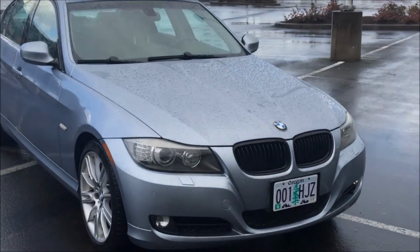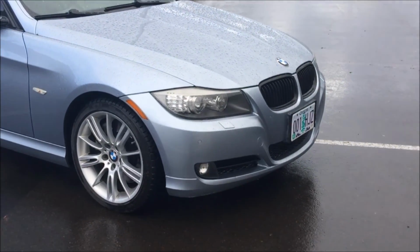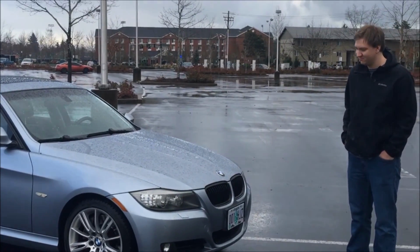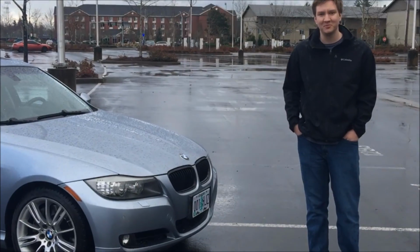Blue water. It looks like maybe an old person's color. If an old person bought this car, this is probably the color they'd buy. Yeah, I've heard that actually. But it's nice because it blends in everywhere.